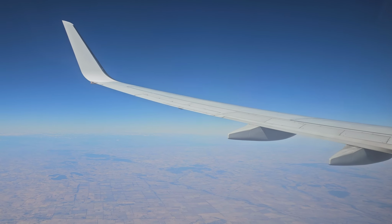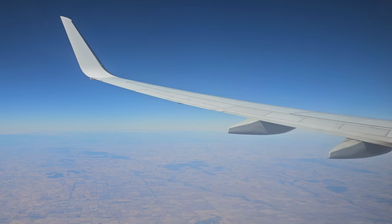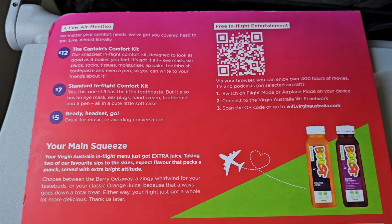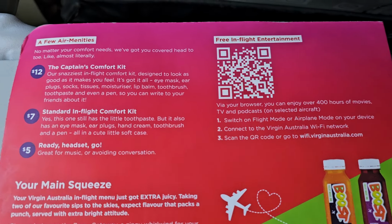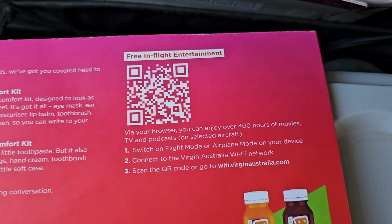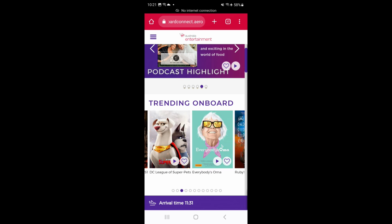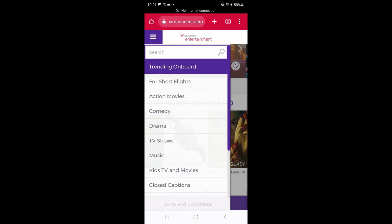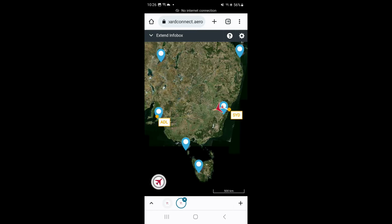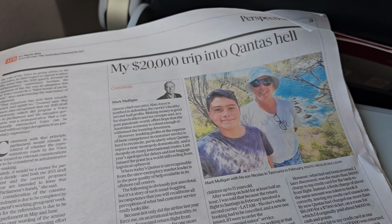Qantas have free Wi-Fi available on their domestic 737 flights, but sadly Virgin does not. You can, however, connect to their in-flight entertainment system quickly and easily using this QR code. The system itself was really good, with lots of choices. Unfortunately, I have no idea how to do the video screen captures on my mobile, so I have no footage of it other than these few static screenshots. Sadly, I'd forgotten my headphones, so I couldn't watch anything. Instead, I read the paper.